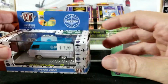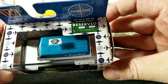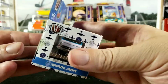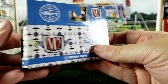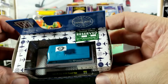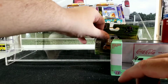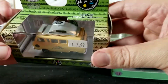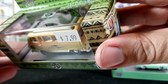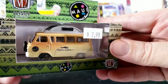Here's another A100. This is the Pan Am release. Give you a little shot of the packaging. And then here is a Maui Ford van camper. It's listed as a 65 Ford Econoline camper van. It's got the little hard shell pop top thing.